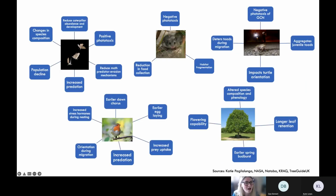But it isn't only bats that are affected. There are thousands of studies on artificial lights, and they cover many different species groups. This is a list of a couple, showing the different impacts on different species groups. So at the top left here, you've got invertebrates.